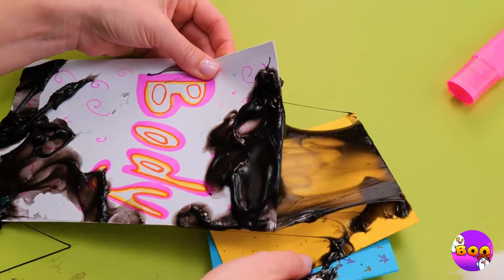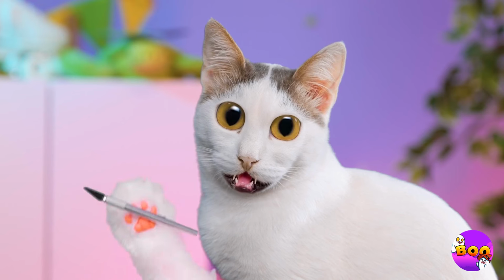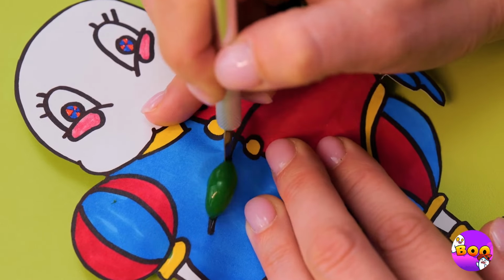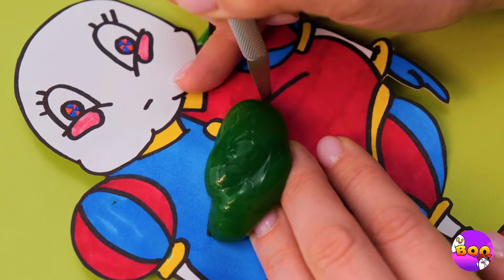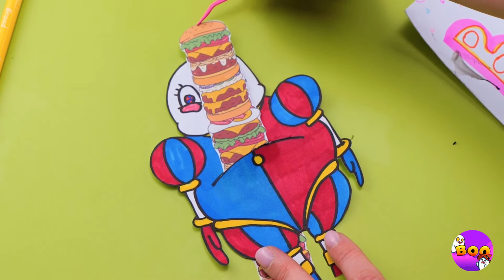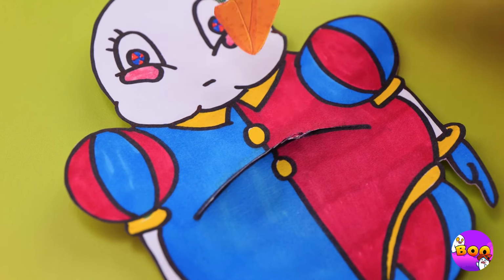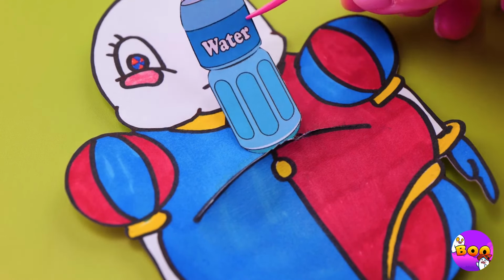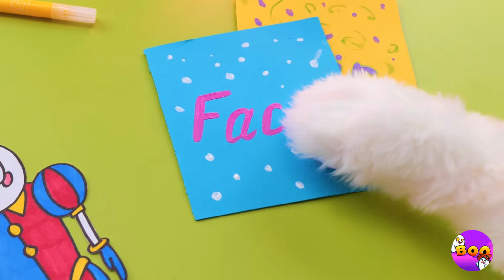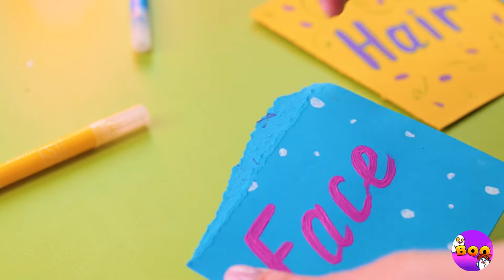We can whip up a whole new Pomni. Let's start with the body. Seems bloated. But I'm sure we can take care of that. I guess Pomni's eyes are bigger than, well, the rest of her. Some fruit, veg, and water should help perk you up. Now it's time to put on Pomni's face. And I don't just mean with makeup.